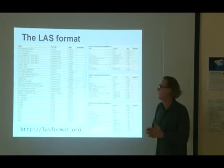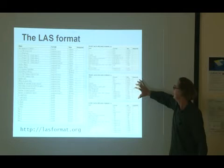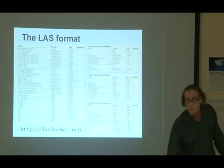And if you have a file with 67,455 returns, you have the header, and then you have 67 million, whatever number I said, times this one record repeated in the file. That's very simple. And because it was so simple, it was very successful.